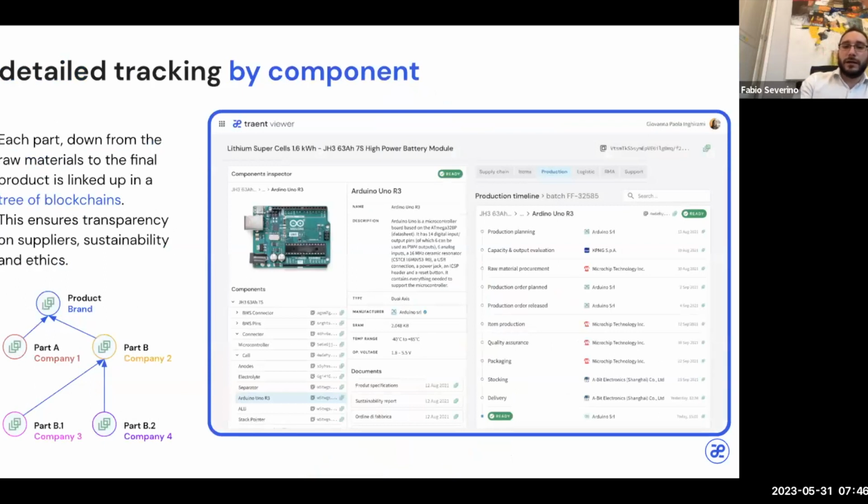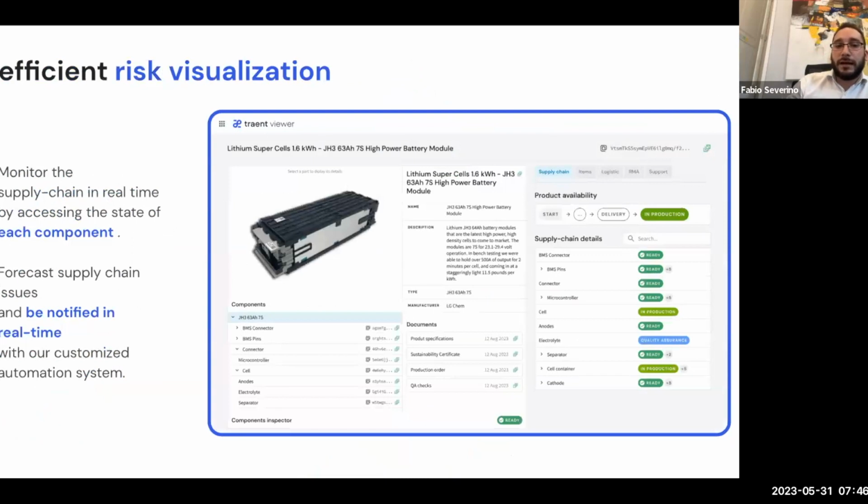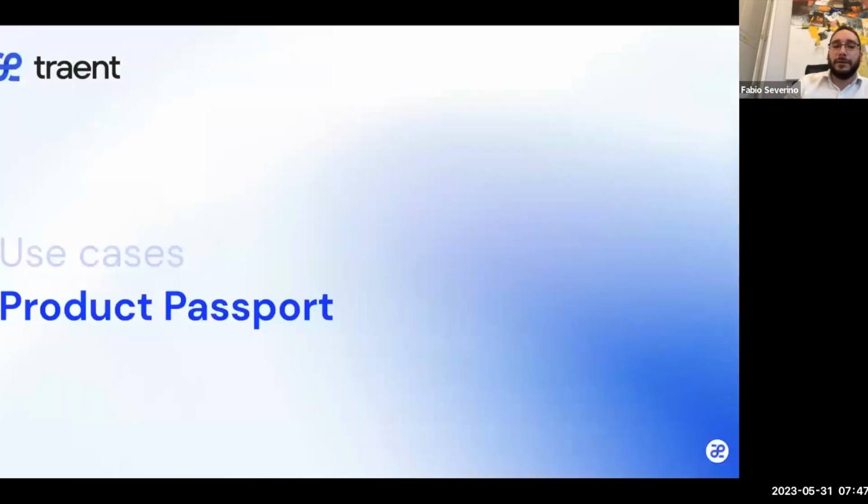And with the viewer, you can have this information updated in real time, so you can have detailed tracking by component. You can do risk visualization in a very efficient way, because each project, each component can have a different workflow. So if you look at the battery, you can see that it's in production because you have some missing pieces: the electrolyte is in quality assurance, and the cell container is in production, so you are missing some parts, and you can be notified in real time.